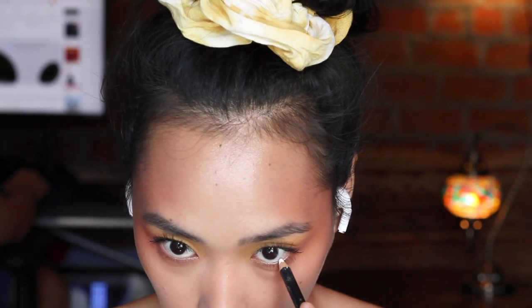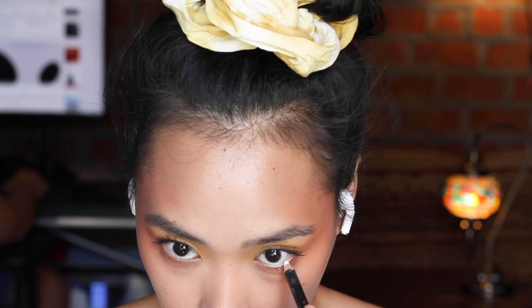I don't want to use the yung eyeliner kasi I like this very like clean no liner kind of look. Should I put white eyeliner? I think I will. Konti lang. Dito lang sa gitna. Okay, so, ayun, tapos na tayo. This is the finished look.